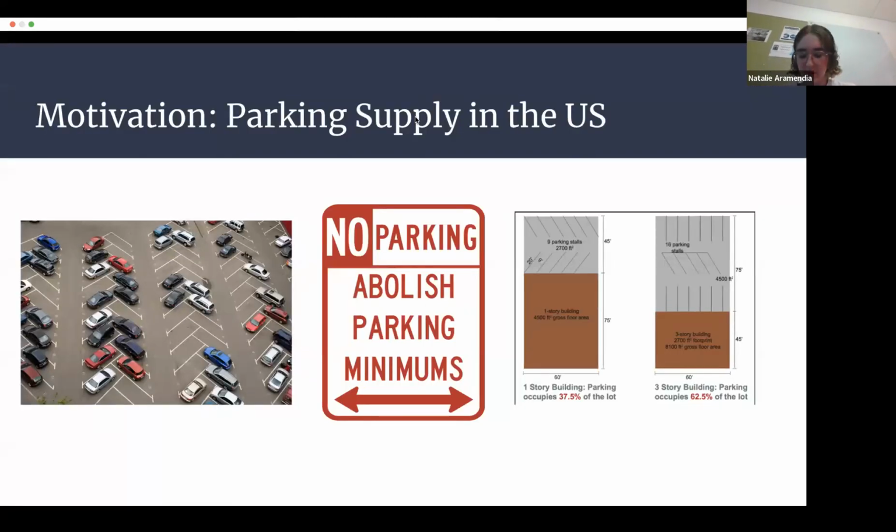Our motivation for this project is the oversupply of parking in the U.S. Parking lots are very much part of the American landscape, with more than 8 spaces for every registered car. Finding the right amount of parking is very difficult to balance, and there are many implications of having too much parking. There are environmental implications of too much runoff, how it contributes to the urban heat island effect, it lowers densities of our cities and contributes to very unsustainable urban sprawl.